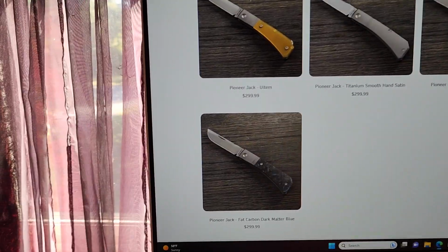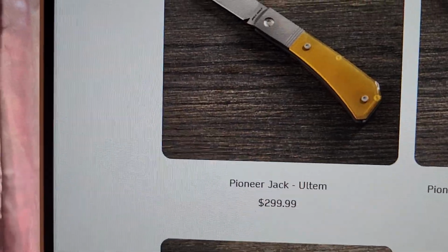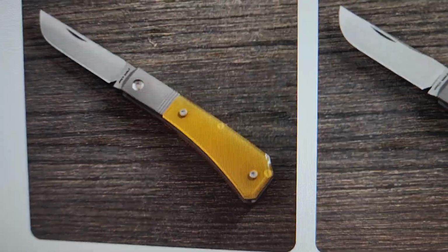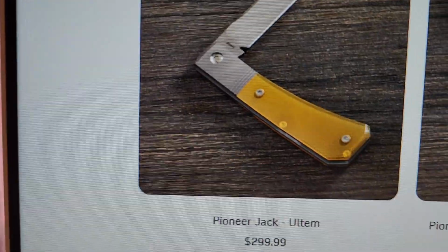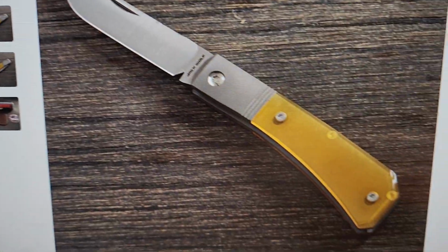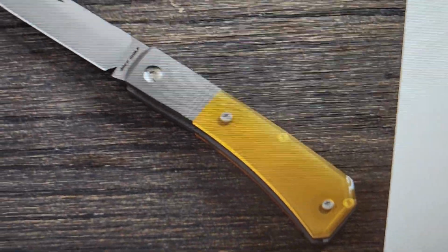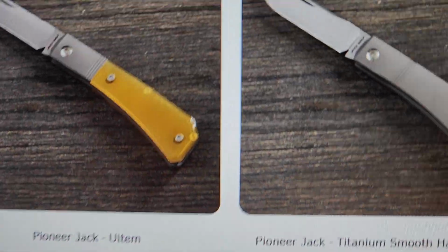I almost forgot to show you the other finishes. So let's see here. I have the phone on the tripod. I got to take it off. So right here, this has been really popular with him. This is called the Ultim. It's like a translucent gold. When he shows you on video, you can see through it. You'll notice right here, those are the screws underneath the scales. So you can absolutely see through that. It has been very, very popular and very, very sweet.